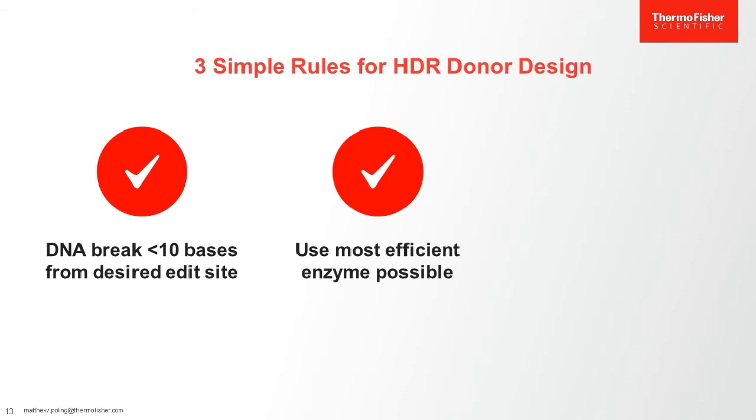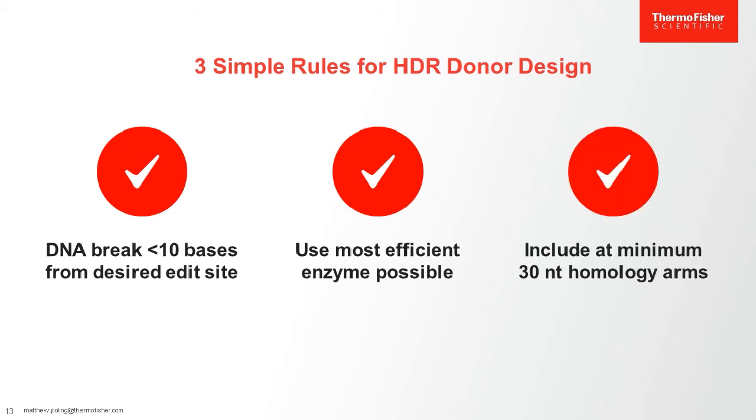The second is to use the most efficient enzyme possible. You want to be using the best CRISPR-Cas9 guide RNA system or using a TALEN effector nuclease system to give the most efficient cleavage. And then lastly, use at minimum 30 nucleotide homology arms.